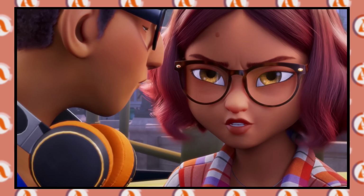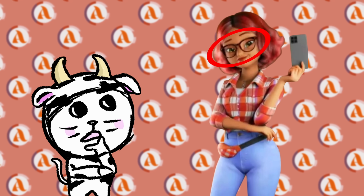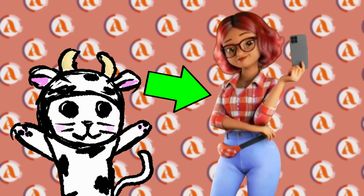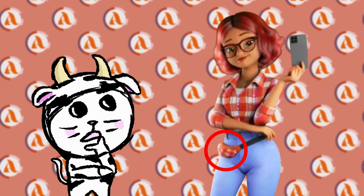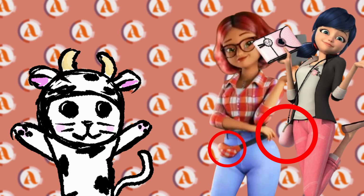Alya looks way better. She has gotten a lot of improvements. Her hair is noticeably redder, while her glasses are more thin, making it easier to see her eyes and facial expressions. She kept her orange plaid shirt, but now she rolls up the sleeves and tucks it into her apple bottom jeans. She also has a little fanny pack that matches her outfit. I like this addition. It's similar to Marinette's purse, but a fanny pack matches Alya's aesthetic way better.